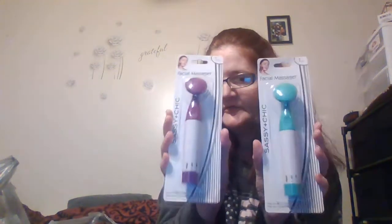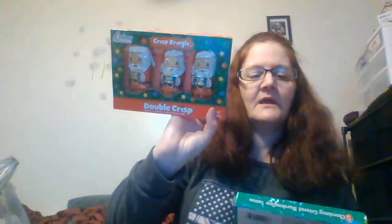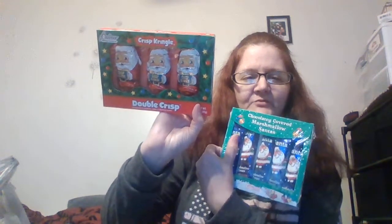I picked up two of these, one in mint green and one in purple, the face massagers for Christmas gifts. These are the only two colors they had. Picked up the Sour Patch, the stocking stuffers. And then I picked up these truffles, two for stocking stuffers. And then I picked up the Santa Clauses in the three pack. And then the ones in this were like a marshmallow kind, the stocking stuffers.